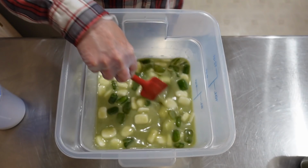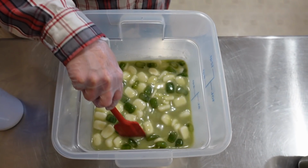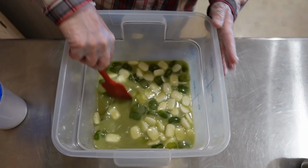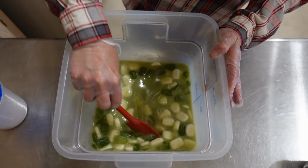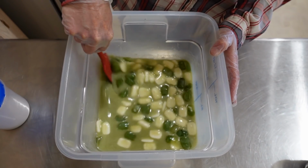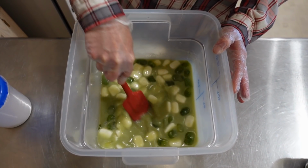And the same thing with any cucumber or aloe. We do the same technique. You want to freeze them as long as possible. If you just freeze them for a day, then it just doesn't seem to be quite frozen enough. It's just not cold enough, and the lye just really, really gets to it.